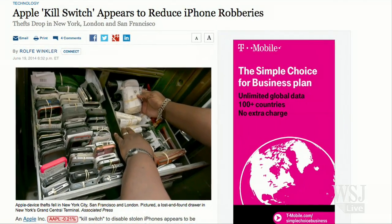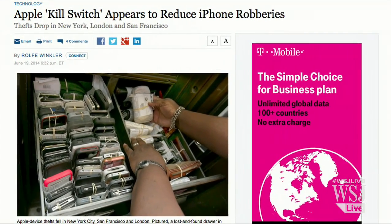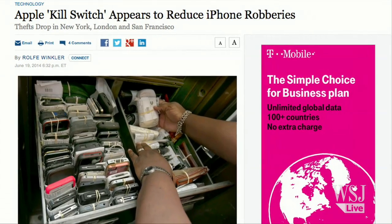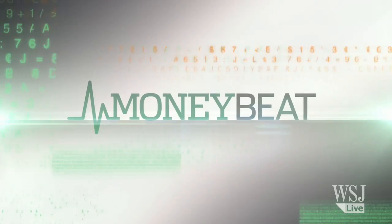If you have one of these, one of your iPhones, and you're worried about it getting stolen, you should install the kill switch. Apple's kill switch for the iPhones appears to have had an effect on crooks because they are stealing fewer of them. On the other hand, they seem to be stepping up their pilfering of Android phones. Rolfe Winkler, getting up early on the West Coast, joins us from San Fran to talk about this one.